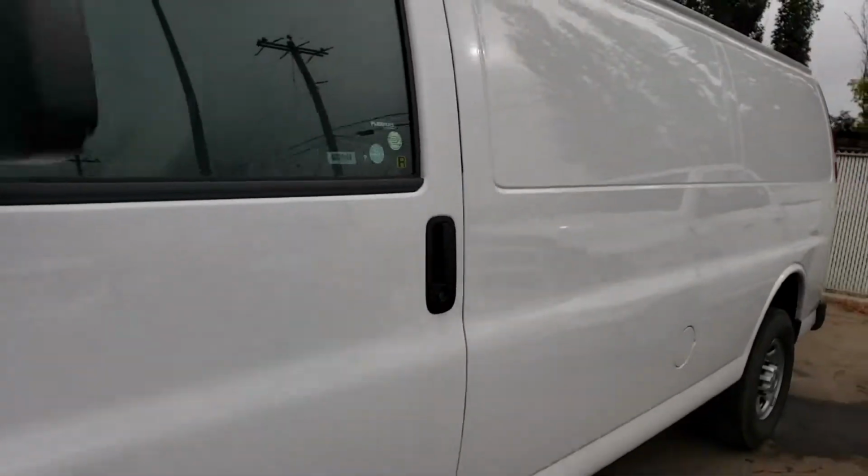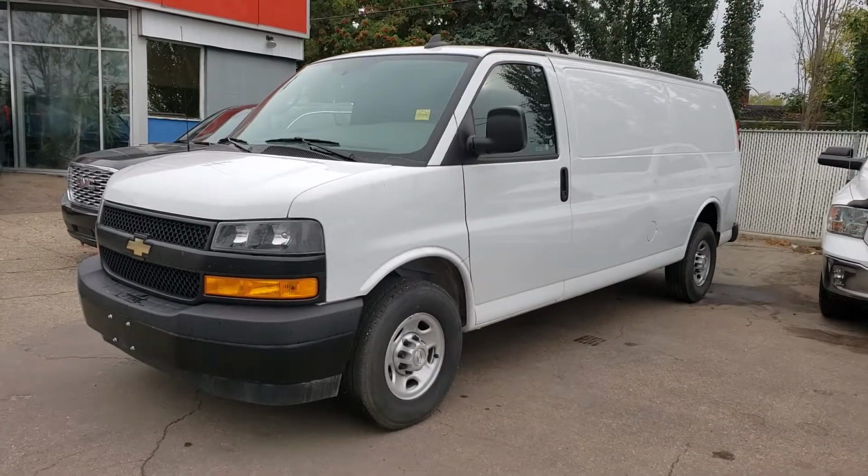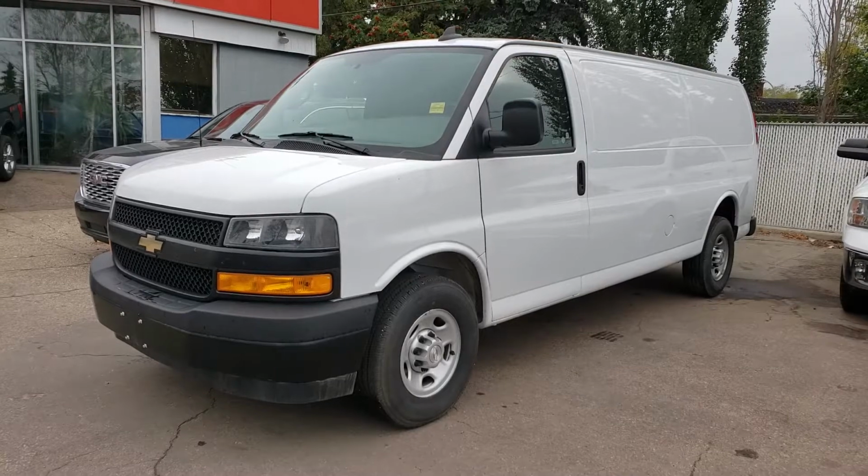Alright, so there you have it. Beautiful 2018 Chevrolet cargo van. This one is the extended version. Once again, just under 12,000 kilometers, so very good shape.